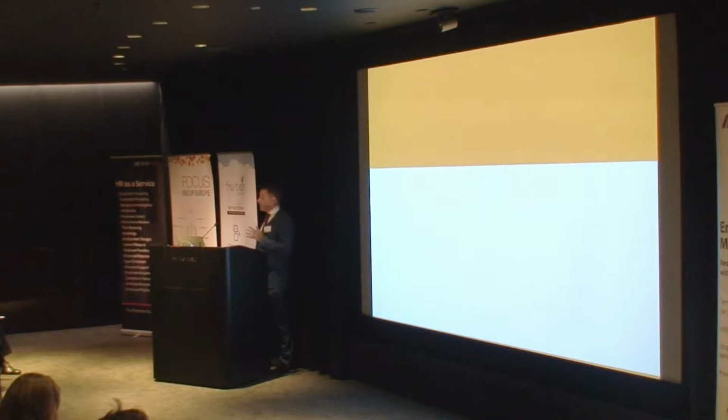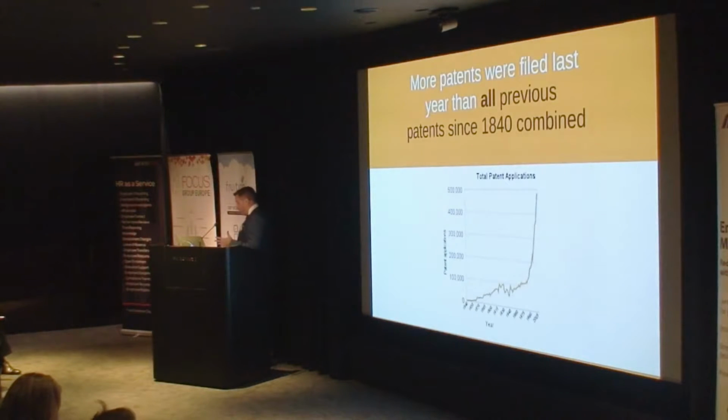But in fact, this is also represented by the growth at which patents are being filed in the US Patent Office. Again, last year, more patents were filed in the US Patent Office than have been filed in the rest of the history of the Patent Office since it opened in 1840.